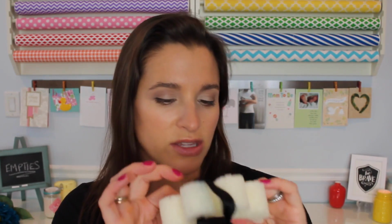And the great thing about this is you can just use this as a sponge now that the soap is gone out of it. But I like the concept. I just wish the sponge had a slightly different texture. So I probably wouldn't purchase this, but it's an interesting idea, and I think it would be like a great stocking stuffer.